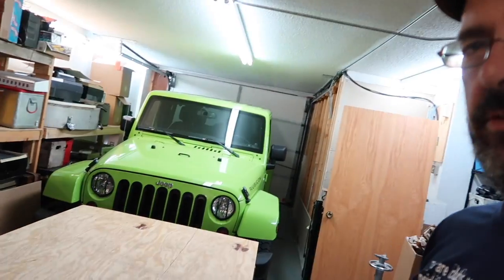So it's good to be home. It's just after 10 o'clock, 10:20 p.m. on Saturday. The good news is we're home. Woo! Bad news, got to reverse the process. So the first step is to get the Jeep out and then unload everything.